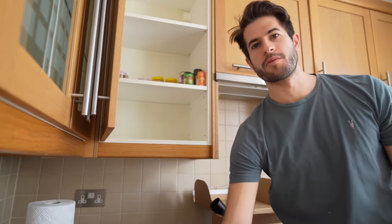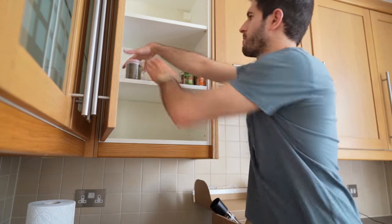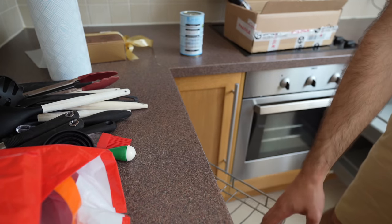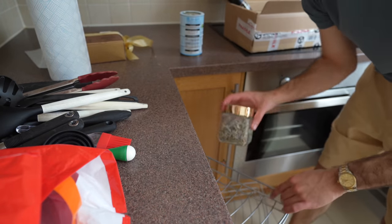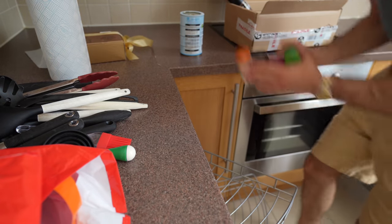Actually, I've changed my mind, because we're not going to be able to see the spices at the back. So instead, I'm going to put them down here. Yeah, this way, we can actually see the spices and we can decide what we want. I'm going to put them on the bottom row. I think that makes more sense. Well, these big ones anyway.